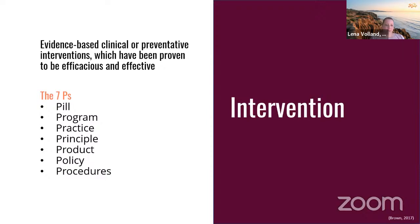So Hendricks Brown from Chicago designed these 7 Ps, which really outline the different interventions that we often focus on implementing. Many people, when they're thinking about intervention, might just think, oh, it's a treatment or a new medication. But there are many other elements that will actually contribute to a person's overall health. So the 7 Ps that he outlines were pills, programs, practice, principles, product, policy, and procedures. Pills is really medications, so not just pills, but any type of medications.